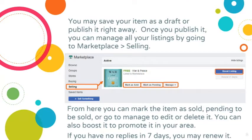You'll also see the boost listing option, which will boost it as an ad that will appear on people's newsfeed, their home pages, as well as in the marketplace. After 7 days, if your post still hasn't gotten any traction, you may renew it. Facebook is definitely one of the easiest places to sell items as it advertises to the local area, and there are a lot of people on Facebook, so therefore a lot of people will see your post.